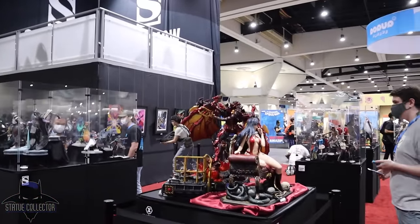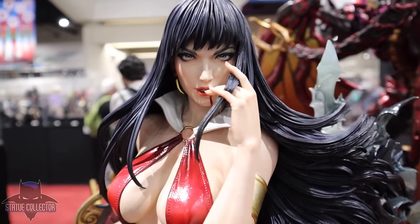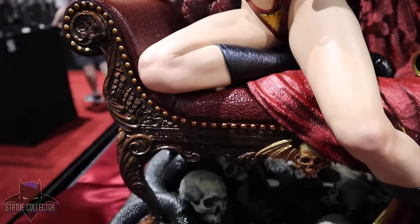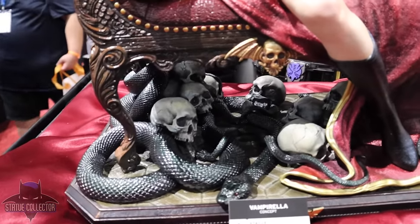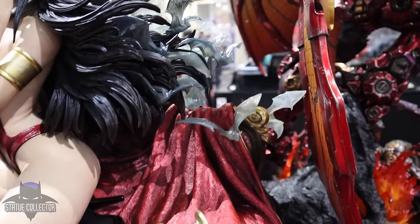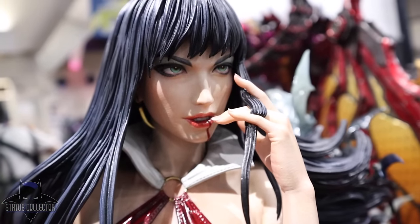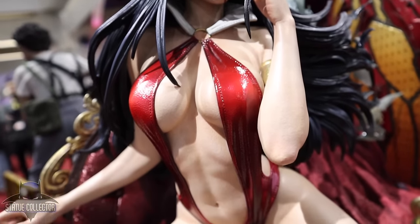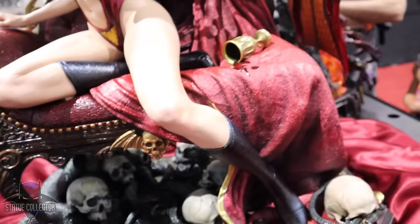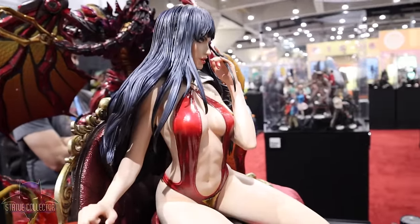We have some more Prime One over here. This one definitely is going on my list. This is Vampirella, third scale. Again, Prime One Studio. Absolutely impressive from top to bottom. This one's coming home to the Batcave. I had to see it in person, of course. It's very, very awesome. Again, beautiful portrait. Incredible sculpt. Incredible. But absolutely beautiful statue. Again, just cannot wait to own this one.